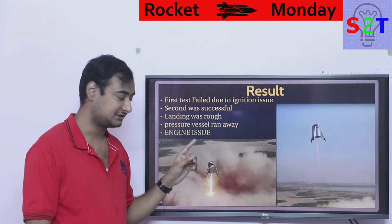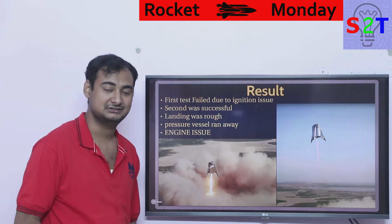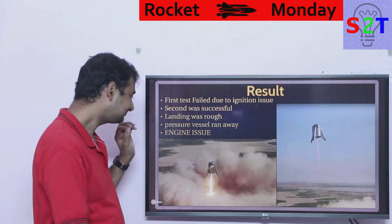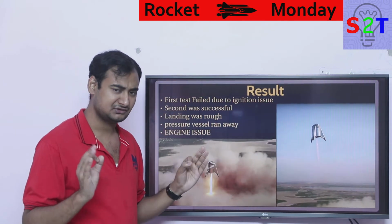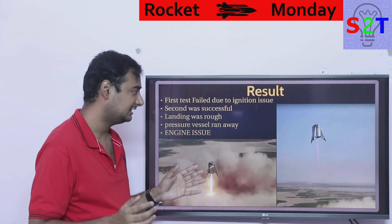And one of the pressure vessels ran away. Basically, the cold gas thrusters have a lot of pressure vessels. You can check the videos I have provided down below. One of the pressure vessels, whee, it runs away. Now at first glance, everybody thinks, hey, a bit rough, but everything is awesome. But at a closer look, once people got much higher quality footage, they realized something was wrong with the engine.